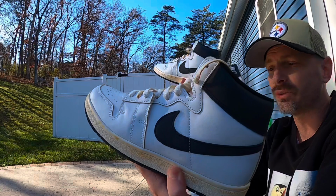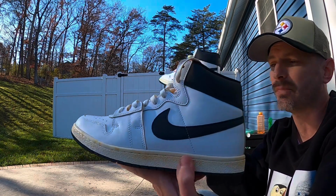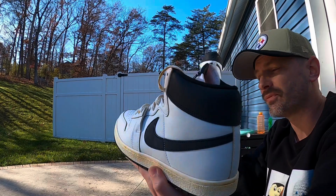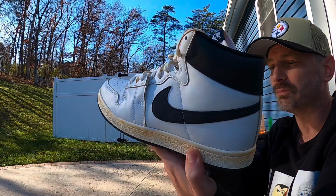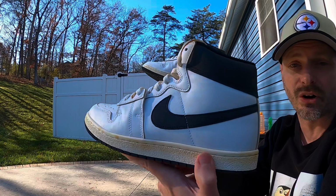And I just think they're really easy to wear. I've actually been wearing these a good bit. If you've seen some of my shorts and that sort of thing, then you've probably seen me with them on feet. I really like this pair. It is one of my favorite recent pickups. And if you're interested in the shoe and that midsole is, you know, holding you back, then maybe you'll change your mind if I'm able to wash it off pretty easily.